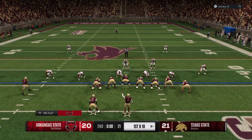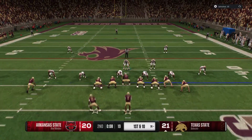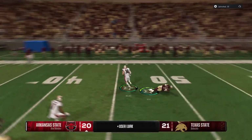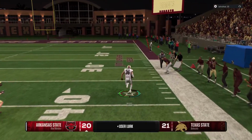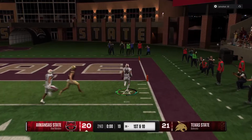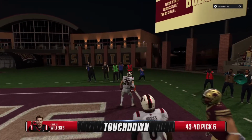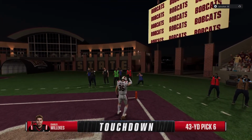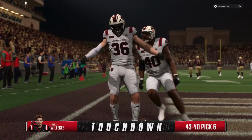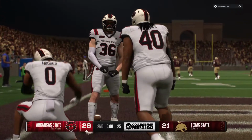Now the second play of the drive from the 36. To the air on first down. Dumps it to the back. And the ball is intercepted. Got some room to run. He's at the 10. And he's going to take it all the way back. Touchdown, Red Bulls! What a play by this defense with the pick six.